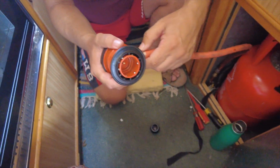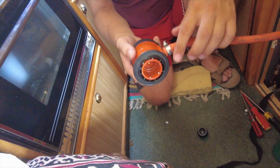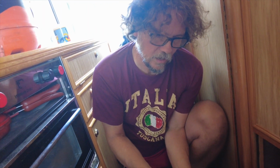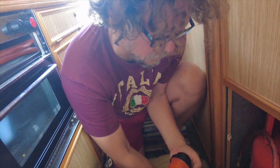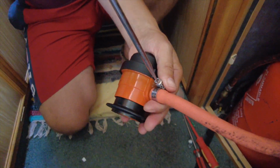Oh, nice. We asked for that Jubilee clip off a lady in a ferretería here in Benidorm, and she asked what size. And I kind of didn't know, and she went, "Do you want it for the gas?" Yeah, she did. So she knew exactly what we was after. Okay. Go on, love.